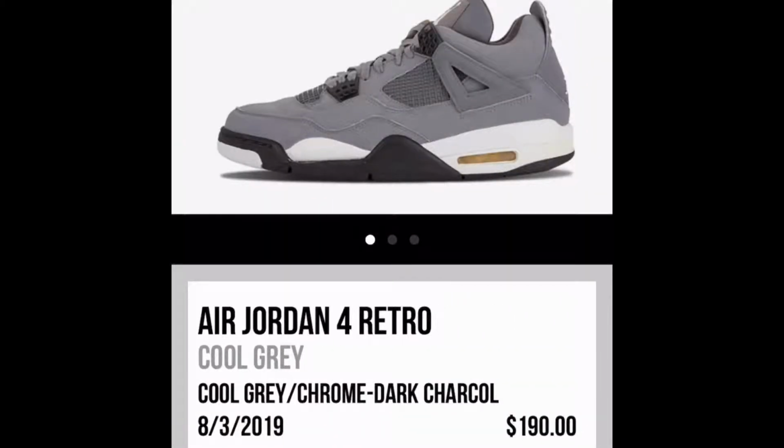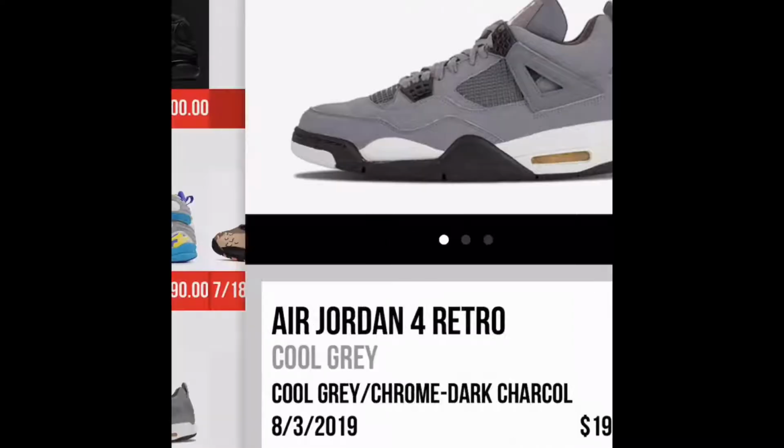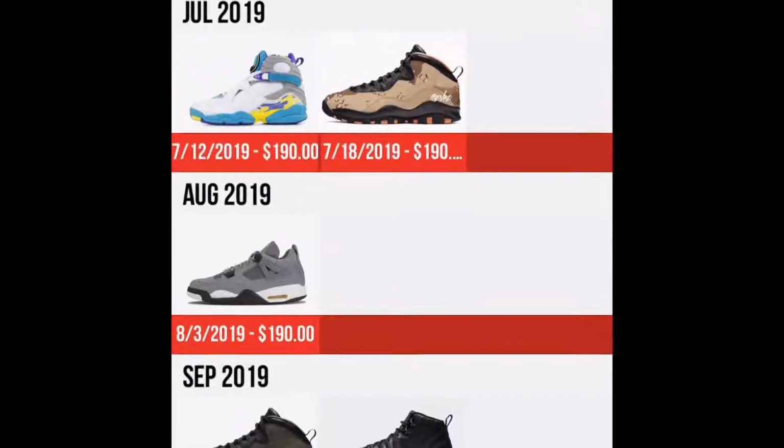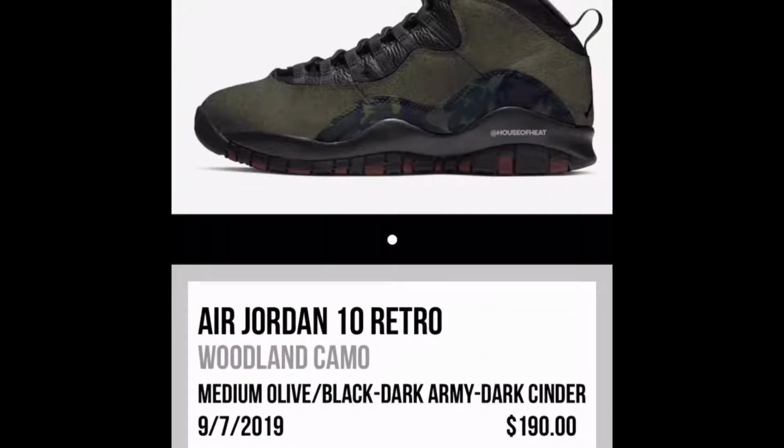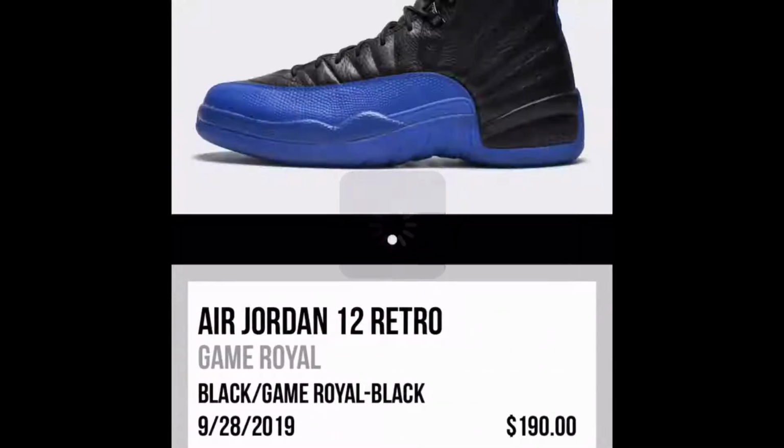Here's another Air Jordan 4. This is the cool gray. Again, this is a picture of a previous version of it. I think 2012 possibly. $190 on this. And slated for an August 3rd release. To me, just a little too plain Jane. And coming up next, another Air Jordan 10. This is again a mock-up, woodland camo on that one.